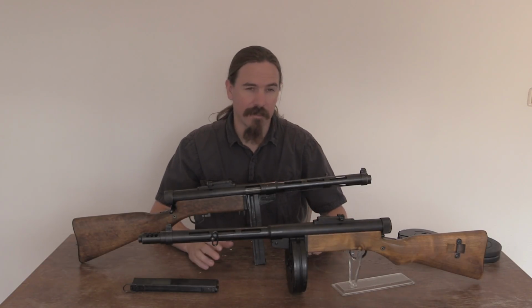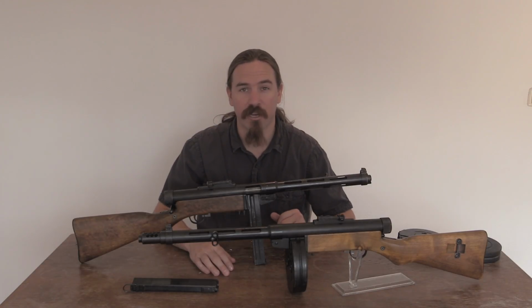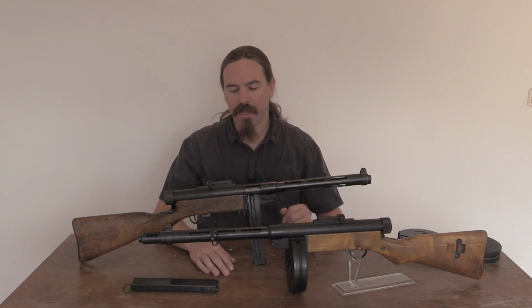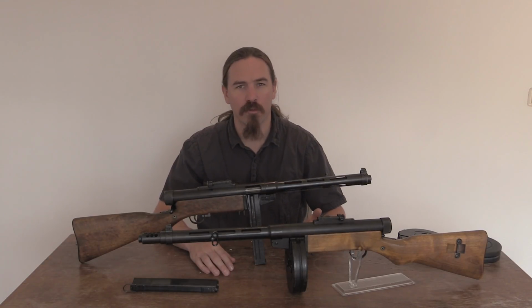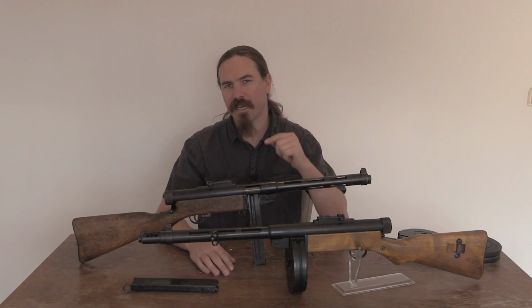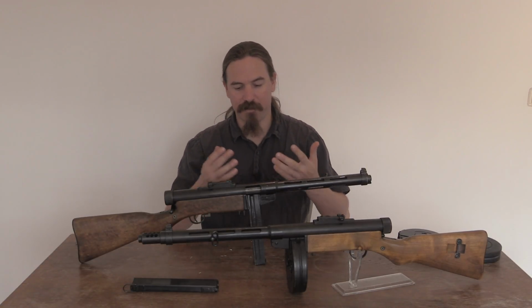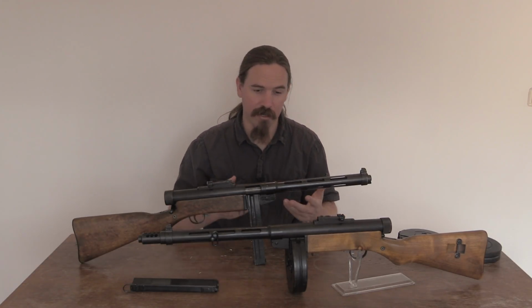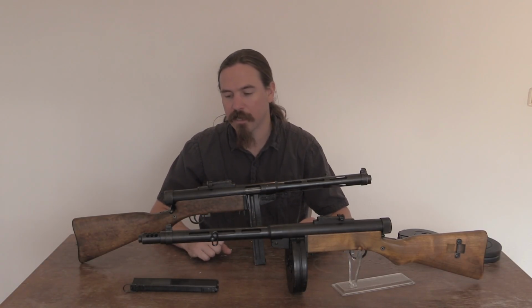Lahti set up basically a sales company to sell them and then subcontracted the manufacture out to various factories. And it was not hugely successful. It had a couple of problems. For one thing, he had recessed the front of the bolt face, which was there to have some improvements for feeding, but it also caused some problems for extraction and reliability issues in general.